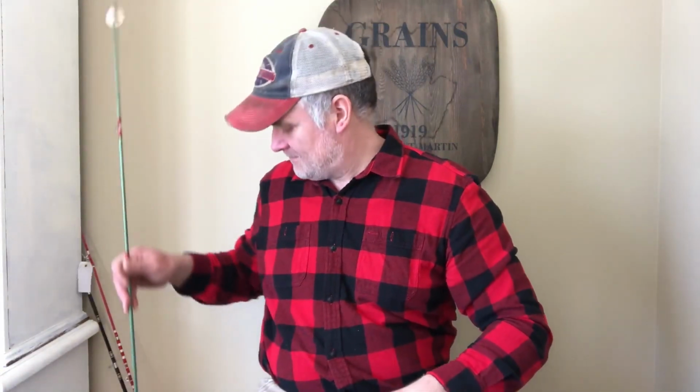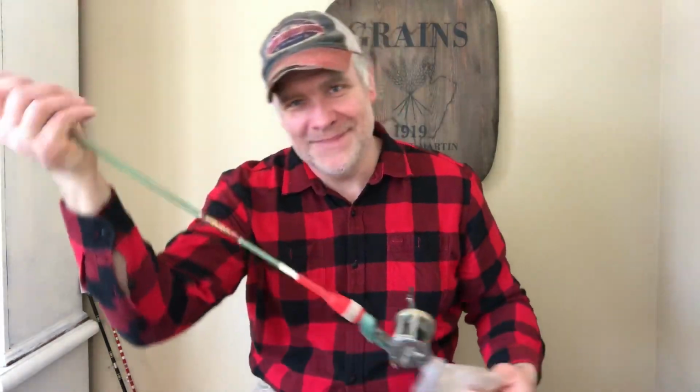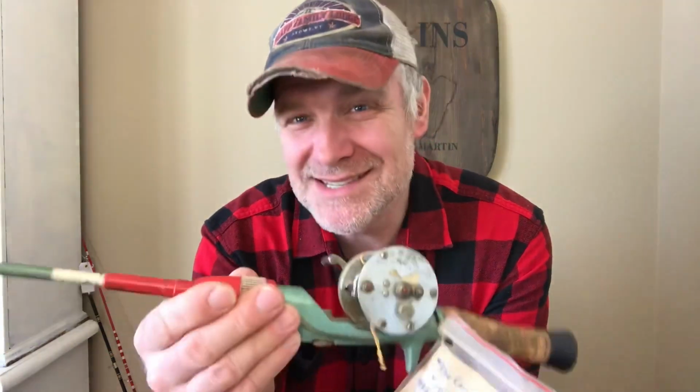Okay, so the third rod. This rod I spent a bit of money on. I saw it on Kijiji and I just had to buy it. It was kind of an impulse buy, and I didn't even talk the guy down. Normally I talk him down, but this is a nice rod and reel. It's a Shakespeare 1958 Triumph made by Inglis, and it says a Model GK.